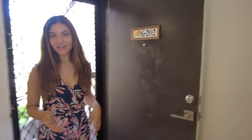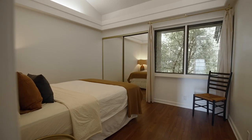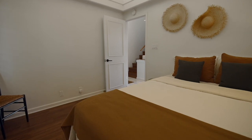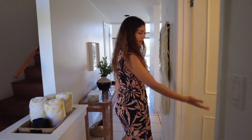As you enter in, the first bedroom is right here to our right. And a nice closet as well. This is locked off for owner storage. And then down here, we've got the guest bath.